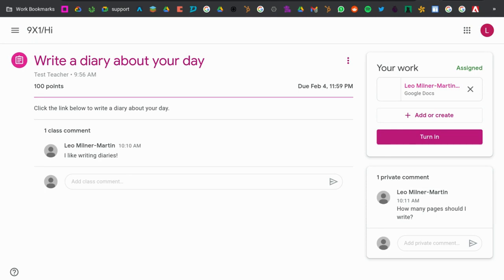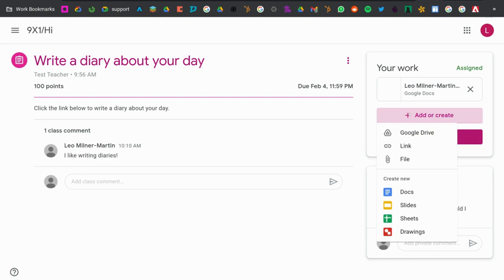It might be that actually I want to attach something else to this piece of work. It could be a photo. In my diary, I said I went for a walk. Maybe we took a photo on that walk. So what I could then do is click on the Add button and I can add additional content to my Google Classroom. So maybe I then choose to add a file and I find that file on my computer. Maybe I add a link to something in my Google Drive that I've saved, or I could even create a new document to go alongside what I'd already written for my teacher.